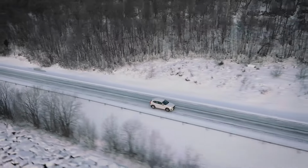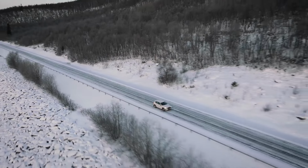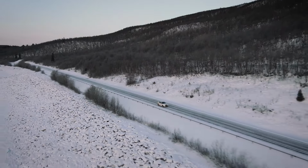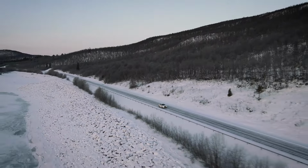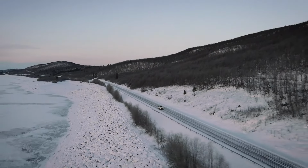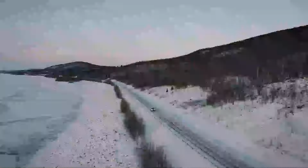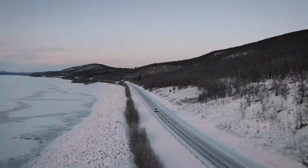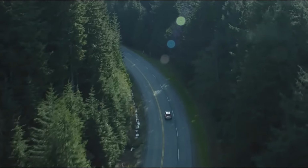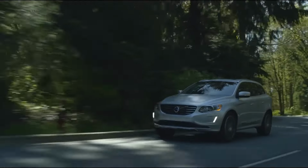Taking the number 4 spot is the Volvo XC60, a luxurious compact SUV that, despite its elegance and safety features, has significant reliability issues. The main areas of concern lie within its electronics and hybrid powertrain components, particularly for models from 2019 onward. Owners frequently report malfunctions in the infotainment system, from frozen screens to connectivity failures. These issues can disrupt daily driving and make the technology feel more like a hassle than a convenience.